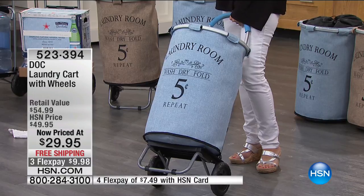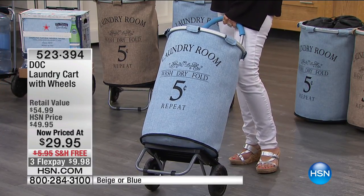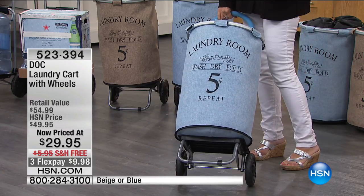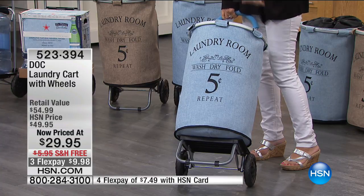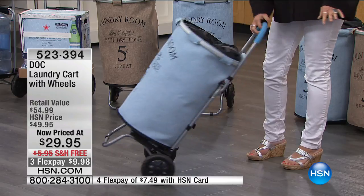If you want the beige, I have 500 in the beige. If you want the blue, I have 780 in the blue. So these are our final quantities on it. It's just, isn't it just cute, right? It's very cute. But the thing is, it's not just cute. It's clever. It is a clever design.